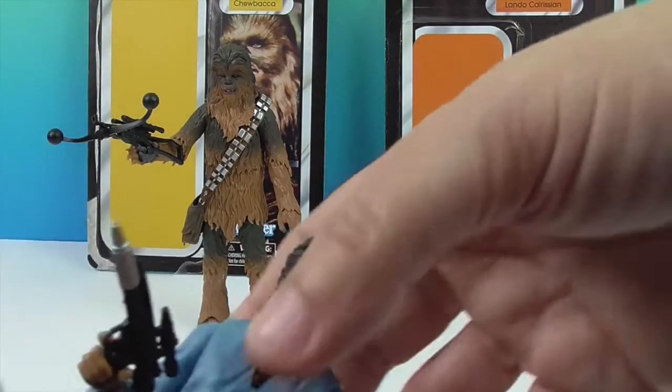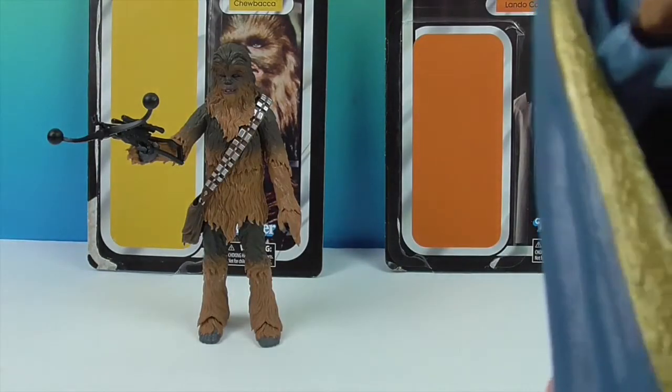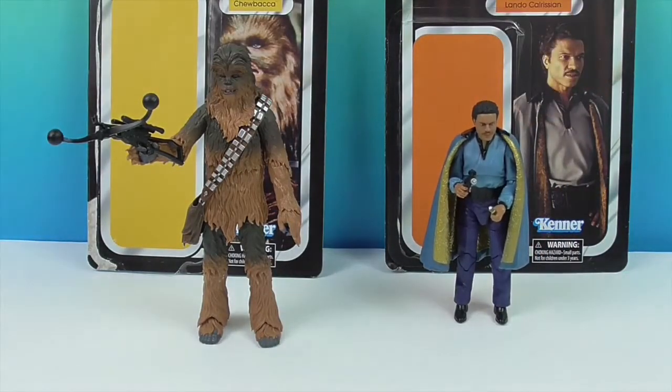For some of the poses, if he's gonna do some kind of action posing, you may have to watch the cape. But his cape does fit very nicely around him. Very cool. That's part of what makes him Lando.